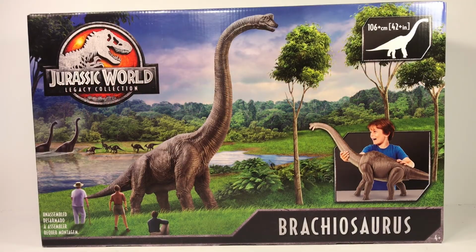Hey everyone, welcome back. Man, what a crazy and exciting 24 hours it's been if you're a Jurassic World collector living in the United States. After months of waiting and watching the rest of the world get their hands on the Legacy Collection Brachiosaurus, as of last night, the Brachiosaurus is available for purchase in the US, and I could not be happier right now.